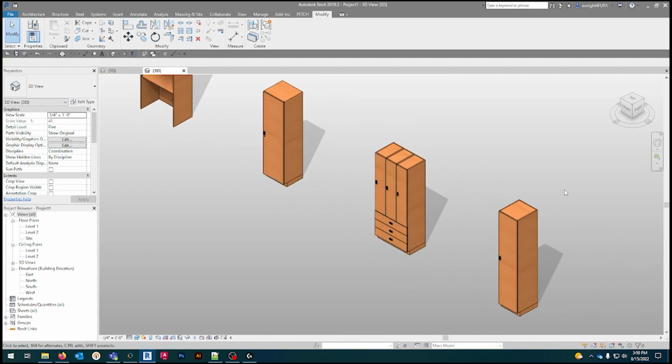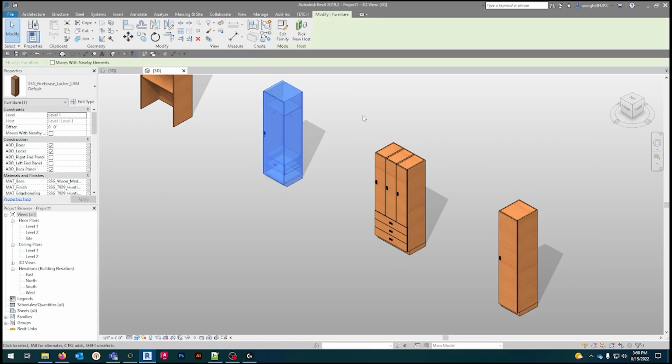The 3 locker options match the height and style of the desk and include left and right panels to create casework systems with finished sides. The single bay locker includes an internal hanger bar, shoe space, top shelf, and additional small cubbies.